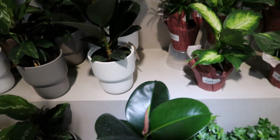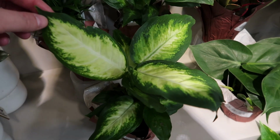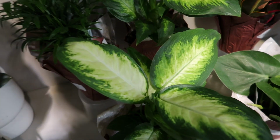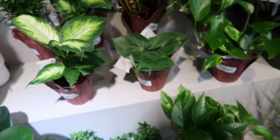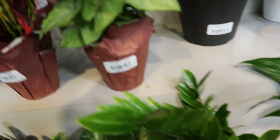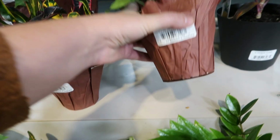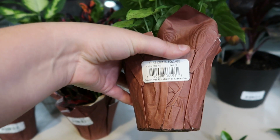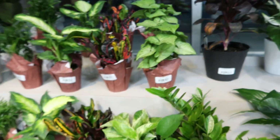But their plants are super healthy looking. Dieffenbachia right here. Look at that. Oh, that's beautiful. The greens. Love it. That's so peaceful and so classic. Some more ZZ plants. A Syngonium. I don't know how much these are. These are by Elizabeth and Alexandria. I don't know how much they are though. Probably like $5.